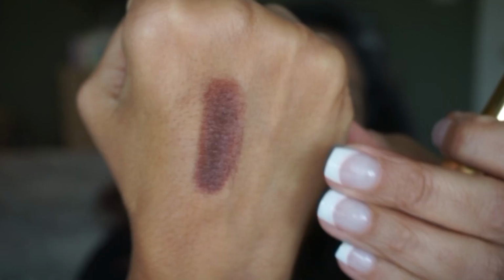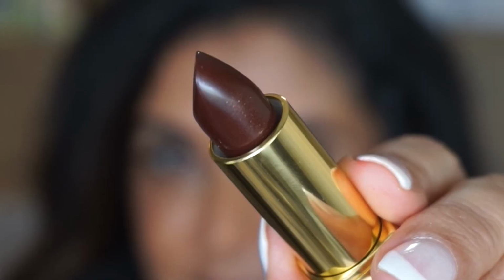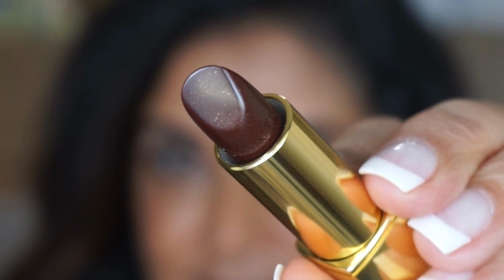Before I show you all the swatches on my arm, this one, number 214, it has a little bit of a glitter look to it, like gold glitter. And I don't know if you could see that on the swatch that I had. Let me do it again on my hand. So this is number 214. I hope that you can see that there's some gold speckles of glitter there. It's very pretty. Really do like this lipstick. I don't know if it works well with this eye look, but it's a pretty lipstick.